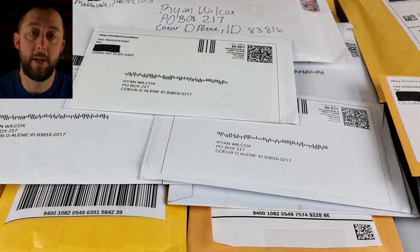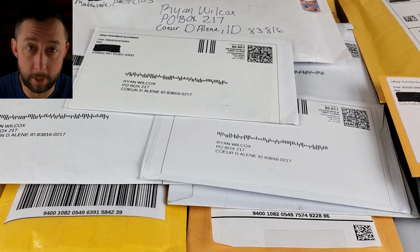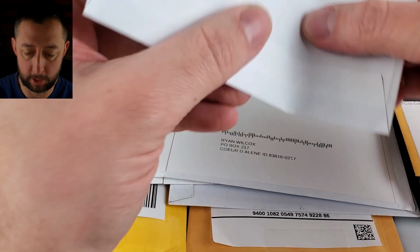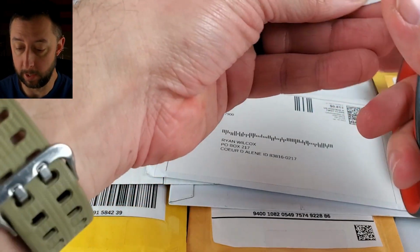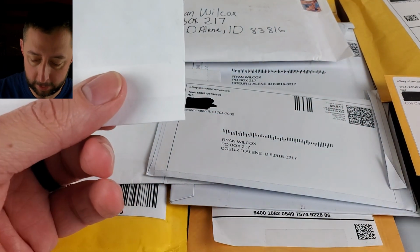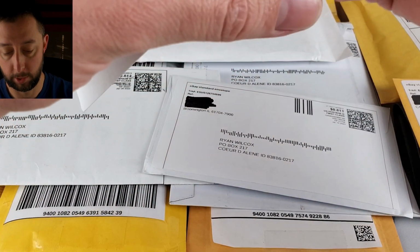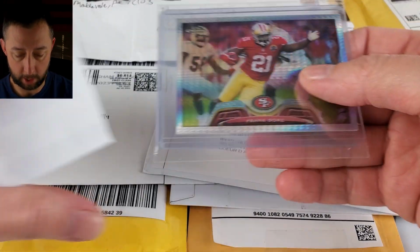What you see on the table here is most likely going to be all football and specifically Topps Chrome. If you haven't figured out the theme in the past few videos of Monday Mail Day, that's what I'm picking up lately. It's basically an era of Topps Chrome that I've kind of grown accustomed to enjoying, the set designs and players involved during the time.